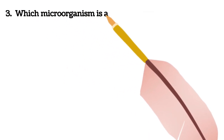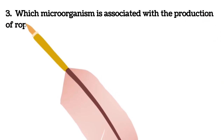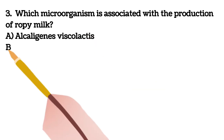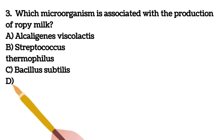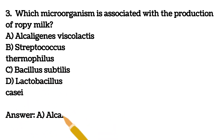Third question. Which microorganism is associated with the production of ropey milk? A. Alkaligens viscolactis, B. Streptococcus thermophilus, C. Bacillus subtilis, D. Lactobacillus casei. Your answer is A. Alkaligens viscolactis.